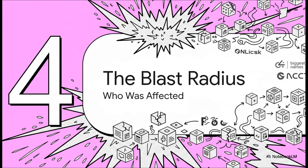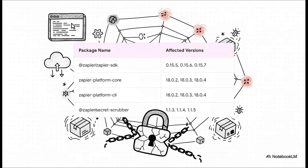Because this wasn't some theoretical attack hitting a few obscure packages nobody uses. No, the damage was enormous, and it hit names that you definitely know and probably use. Take a look at this. This is just a small sample of the official packages from Zapier that were compromised. We're not talking about some side project here. These are core SDKs and CLIs that thousands of developers rely on every day to build their automations and integrations.